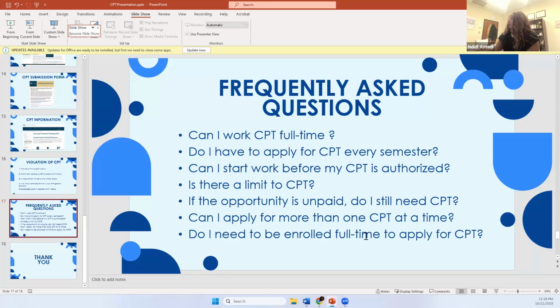Do I need to be enrolled full-time to apply for CPT? The answer is yes, you will need full-time enrollment. And then that is the extent of my information I'm giving. So we have time for questions. Anything that I said, I also see, go ahead, Patricia, you want to put it in the chat, or if you want to come off mute.